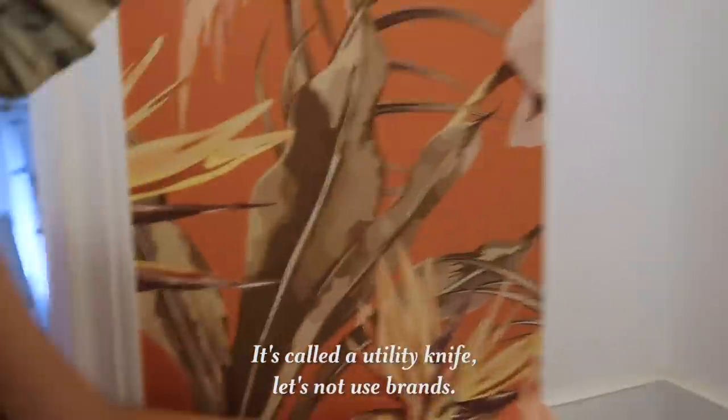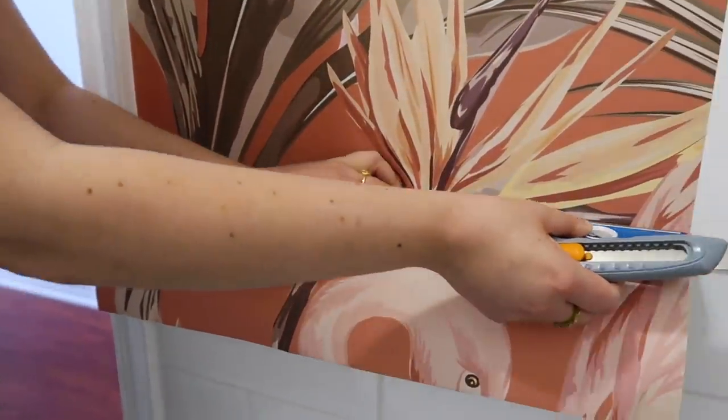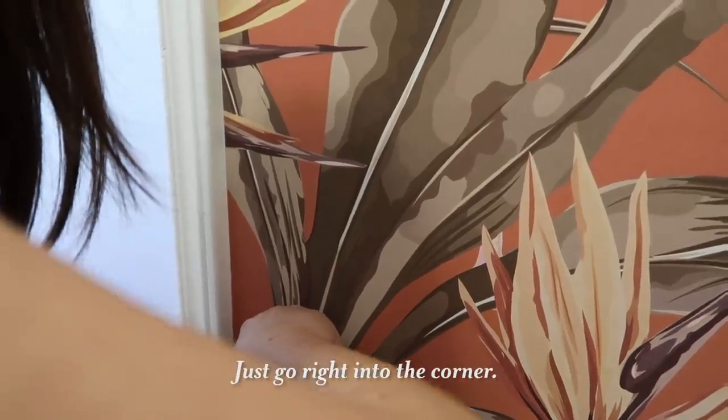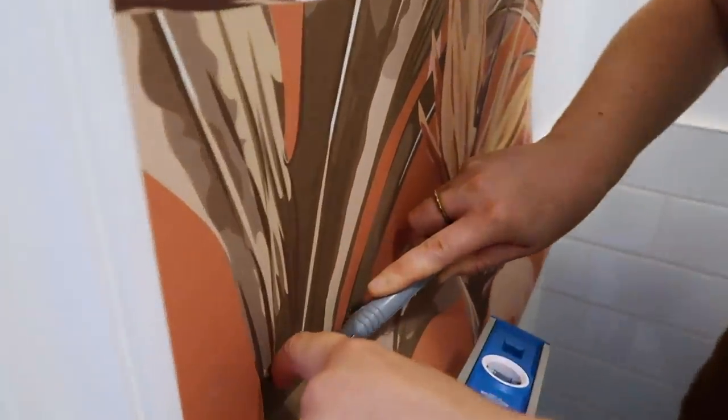It's called a utility knife. Let's not use brands. A little straight edge action. Okay, don't screw it up. Stop. Just go right into the corner. Stay tight. You're doing great. Hot leaping fairies.